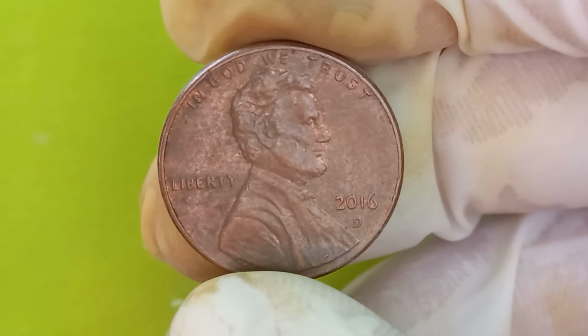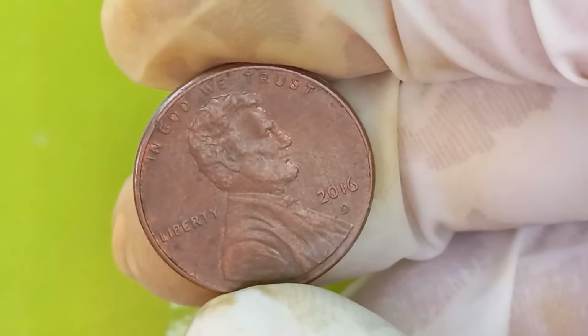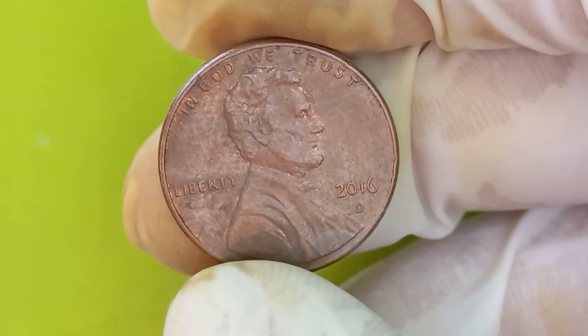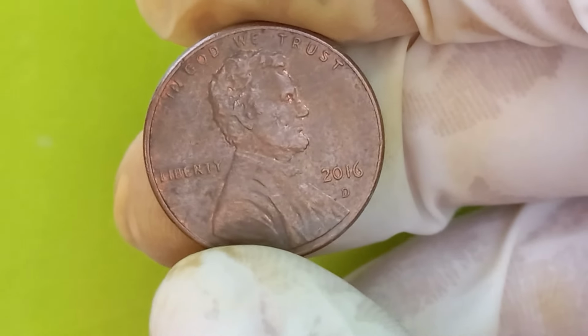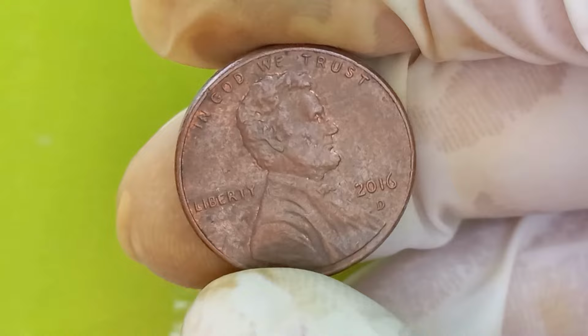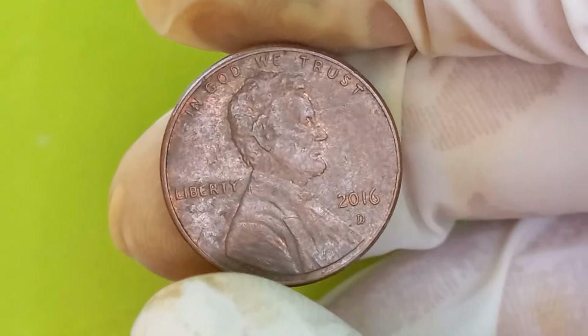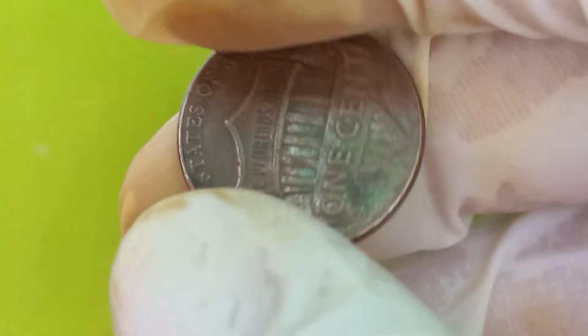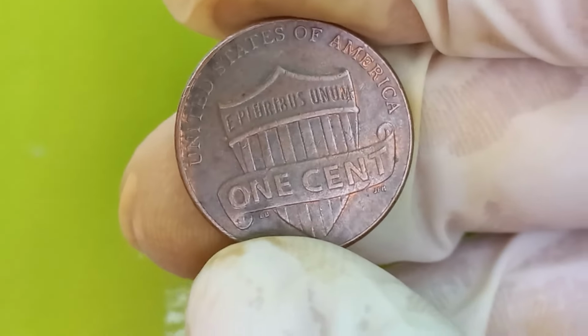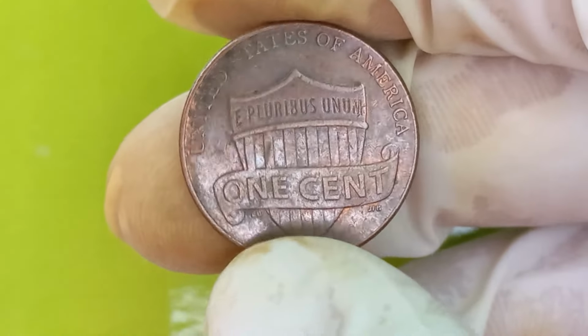We're diving into the fascinating world of numismatics as we explore the 2016 Lincoln penny and its astonishing potential value of $1.6 million. Can you believe it? A humble penny that could be worth a fortune. Before we get into the nitty-gritty details of the 2016 Lincoln penny, let's take a quick trip down memory lane and explore the history of this iconic coin.